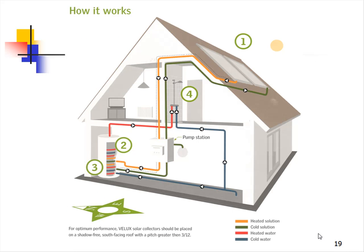That's another schematic showing in a house how this tubing, this piping, works integrated with your hot water tanks in the basement.